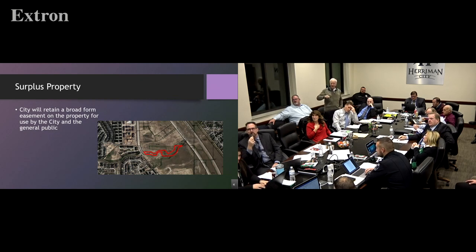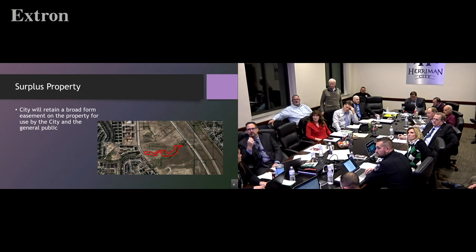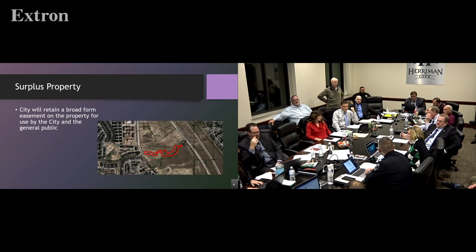The city will retain a broad form easement on the property for use by the city and the general public. So, title will be held by somebody else. We'll basically have the right to use it however we want. Part of the reason for this was that they could put amenities and maintain some of the things on there, but at the same time, we can do any of those amenities and do trail if we choose to, but we could have them be part of the maintenance as they develop amenities along the auto mall area.